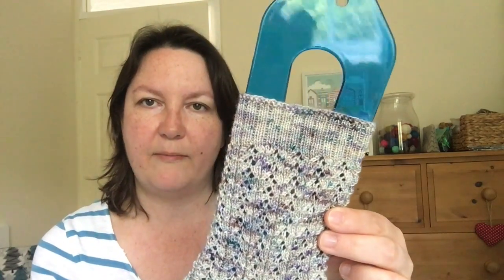So a little bit about the pattern. It's a free pattern on Ravelry. I can never remember the name of the designer, but I will put that in the show notes. I did a 2x1 rib at the top. It was a cast on of 72 stitches. Again, I thought 72 stitches, it's going to make quite a baggy sock. Of course, the lace pattern cinches it in a little bit. It is still quite baggy.